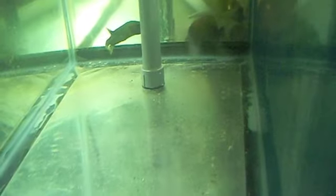How long can the ghost shrimp live in the salt water? Quite a long time, actually. So if I put them in yesterday and they're not here anymore, he ate them? Yeah. But he's still really skinny. If they die, they sit on the bottom and they're pink. I didn't see them. Okay.